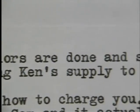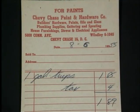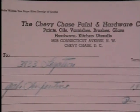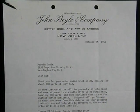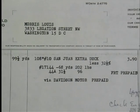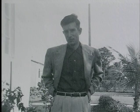Magna paints offered him the material he needed, and Louis began to paint at an unprecedented rate. Within 6 years, he would buy more than 1,000 gallons of turpentine to thin Magna paint, and would have thousands of yards of cotton duck, 6 to 9 feet wide, delivered to his tiny dining room studio in Washington, D.C. He painted 7 days a week.